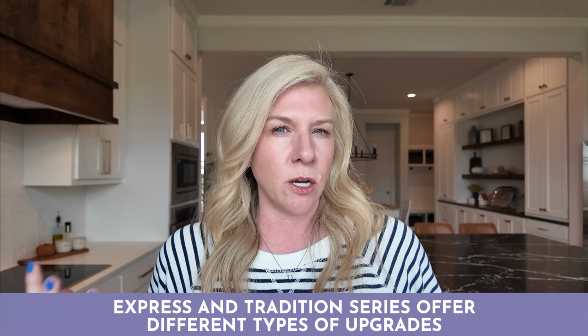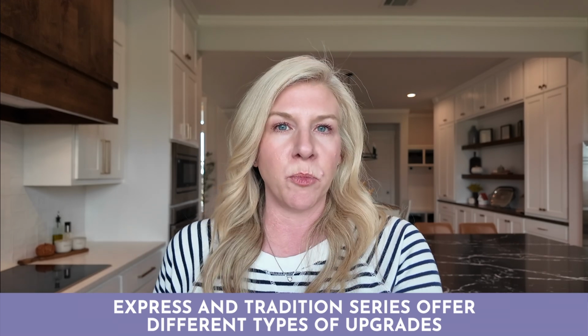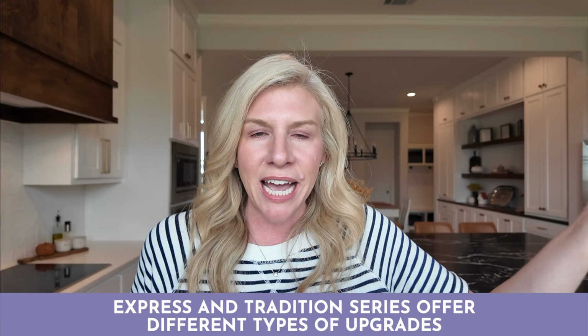Now, some communities are called their Express communities, and that is their cheapest price point in the home. And they've got different levels of upgrades inside those homes. But if you go into a DR Horton community that is the Tradition series, you're going to see more upgrades in that house. So you can't go into an Express home and say, hey, I want under cabinet lighting, because no, they don't do that in the Express homes. They do in the Tradition homes. I'm pretty sure that they do, but you see more upgrades the more that you pay for the house.